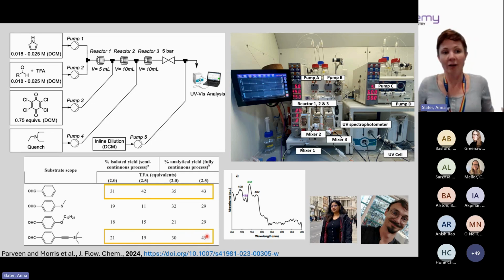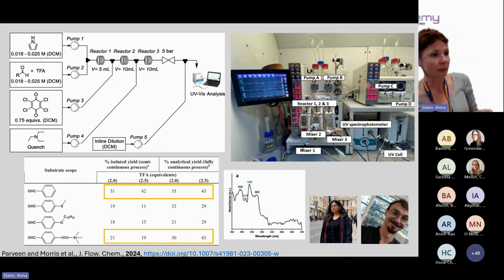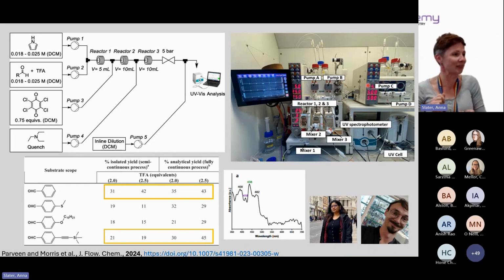So now we have a platform where we can reproducibly make and thoroughly understand and analyze the output of these porphyrins. What Harvey's doing now, alongside Prof and others in the group, is equipping this with an automated optimization algorithm to close the loop and do autonomous optimization of porphyrin synthesis, which we're very excited about. We may not go back to my nemesis, but we might.